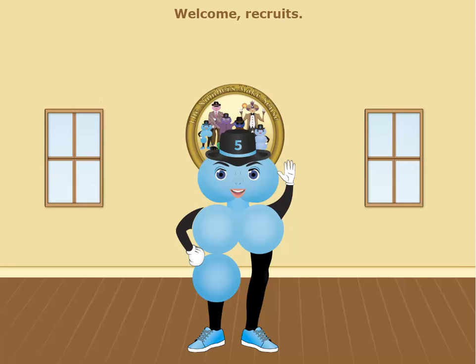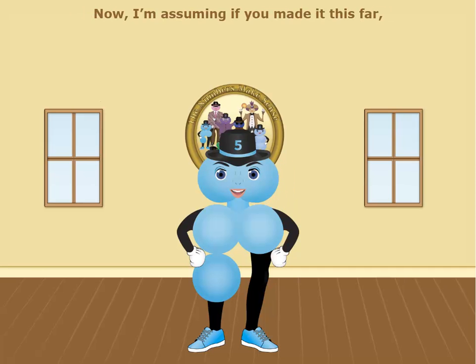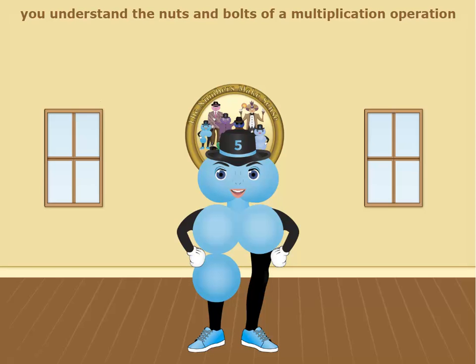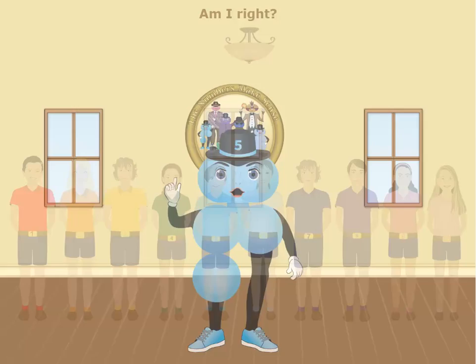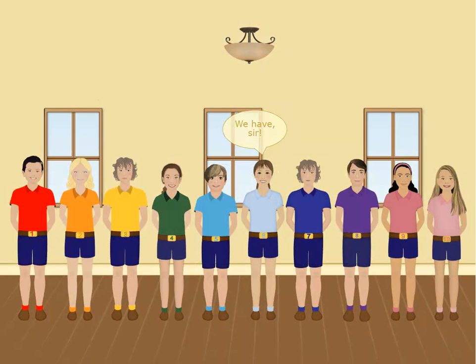Welcome, recruits. I see you survived your training with Sergeant 3. He can be a bit rough around the edges at times, but that's what makes him so good at his job. Now, I'm assuming if you made it this far, you understand the nuts and bolts of a multiplication operation, and you've had training in writing and interpreting the secret code. Am I right? We have, sir. The best, sir. From Agent 007, sir.